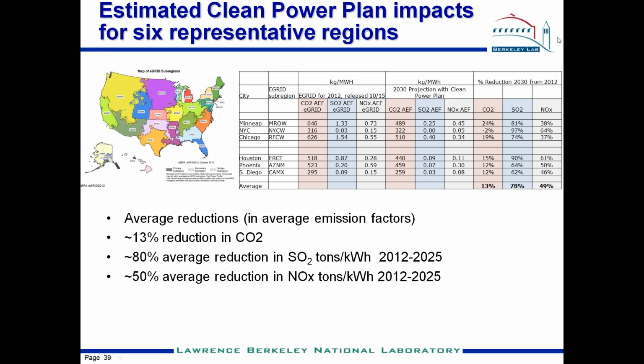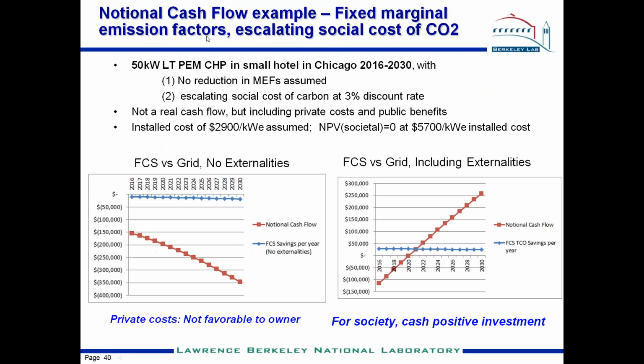Similarly, one can look at the average reduction and actually the resolved reduction in CO2, the tons per kilowatt hour from the grid, for SOx and NOx out to 2030. So that's what this is showing. And on average, there's a 13% reduction in CO2, 80% reduction in SOx, 50% reduction in NOx. And those are out to 2025, so I just hold those constant out to 2030. So finally, what this is showing is a cash flow analysis. So just focusing on the lower right, this is a cash flow for a fuel cell system.